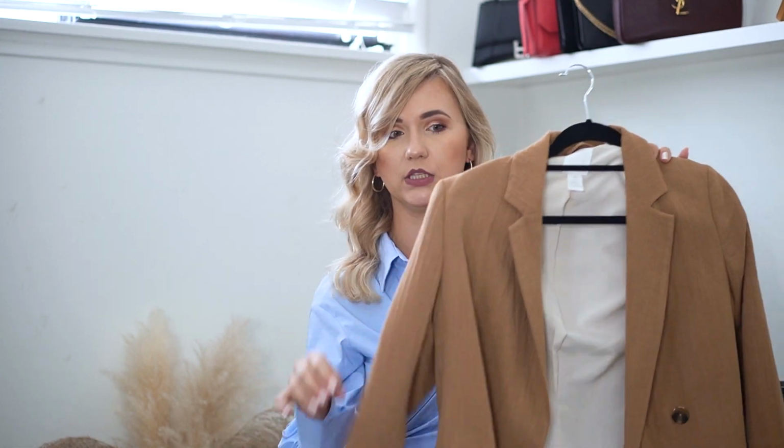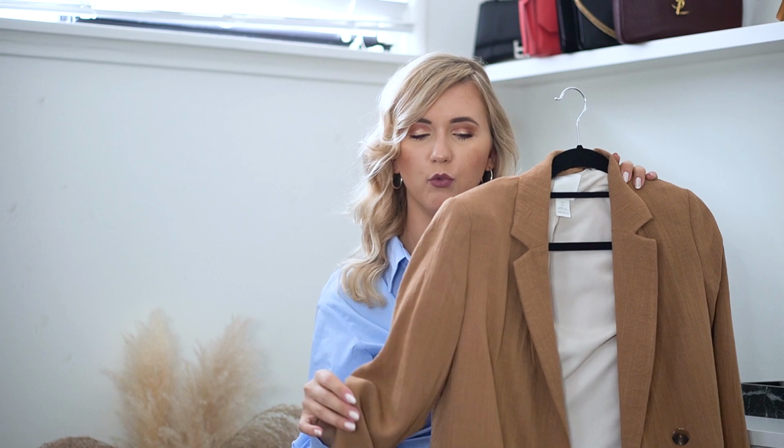My favorites for this summer are first this camel blazer, again from H&M, oversized, double-breasted, really thin material, and it's not really structured, you know, it has a lot of movement. I think it's appropriate for summer only.